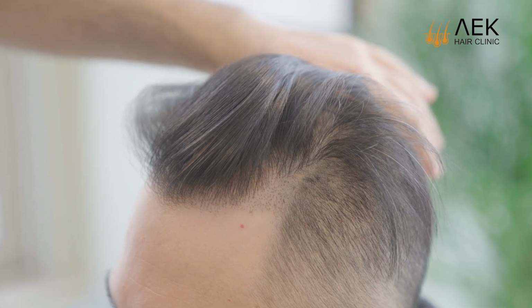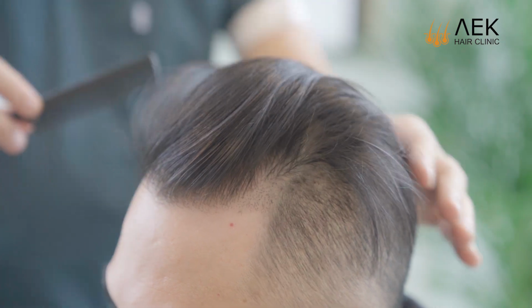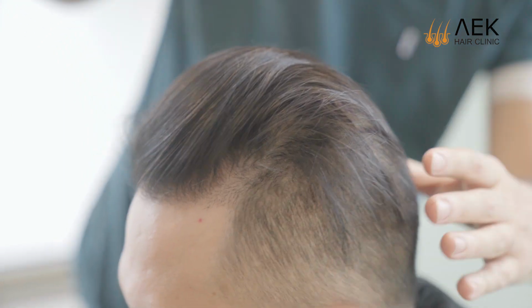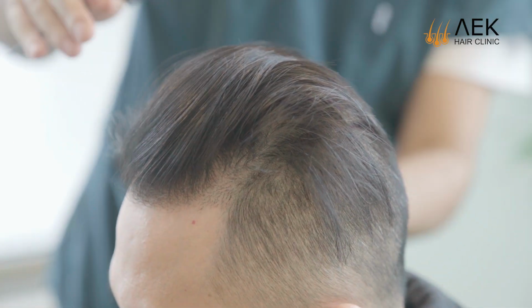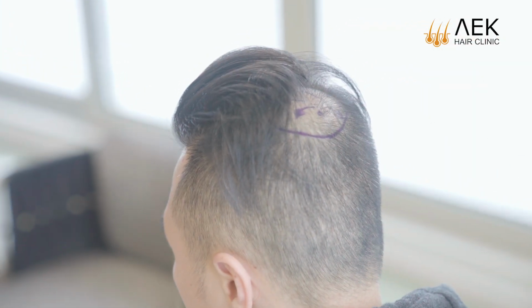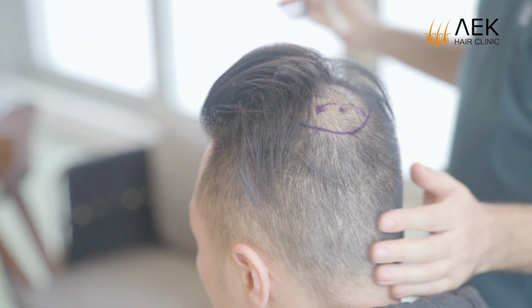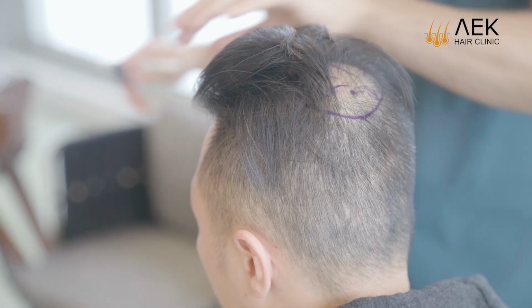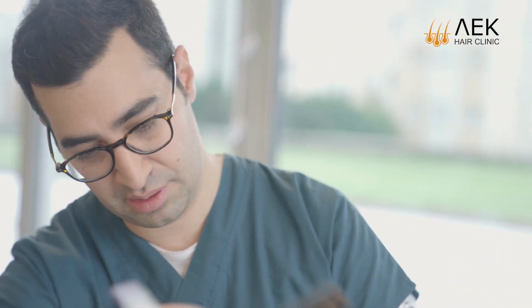Well, your donor density is not extremely high either. It's kind of in between donor area. So you could choose between only using the necessary amount for the crown, or you could go for taking a significant amount and just putting hairs here and there. Well, I would use my donor hairs economically, and I would just do the crown and take the medicine.